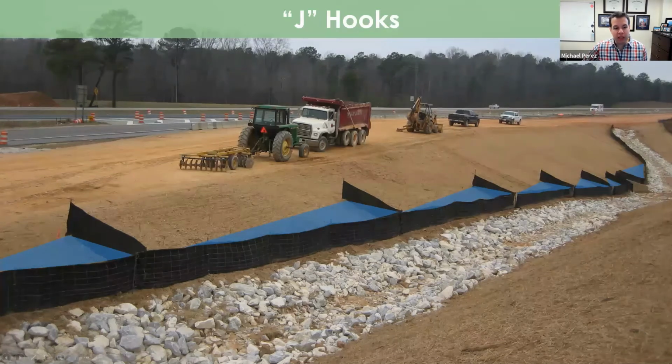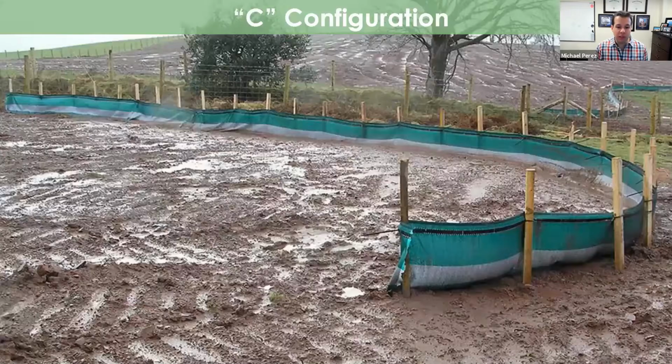Now it's important to extend the J part of the hook far enough up so that water doesn't flow around the end of the J-hook and onto the next catchment area. You want water to stay confined in that J-hook, and if it does happen to overtop, have a dedicated area for it to do that right behind that silt fence.